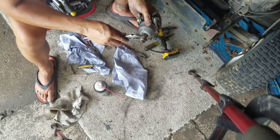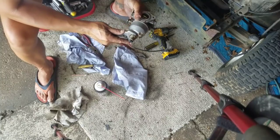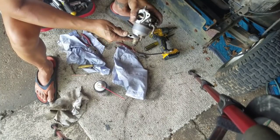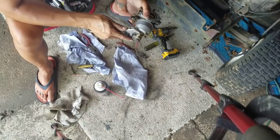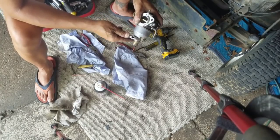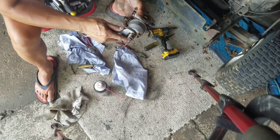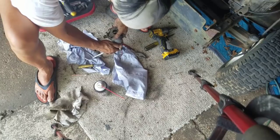Here's a question for you. Do you guys find that if it says made in USA, you find it better quality than if it said made in Japan? I hate to tell you guys, when I see made in Japan, I think the quality is better. The USA, the quality is definitely going to be better than China.